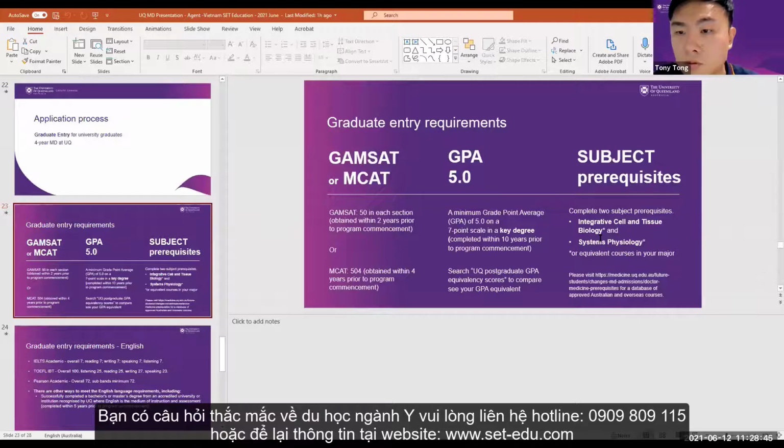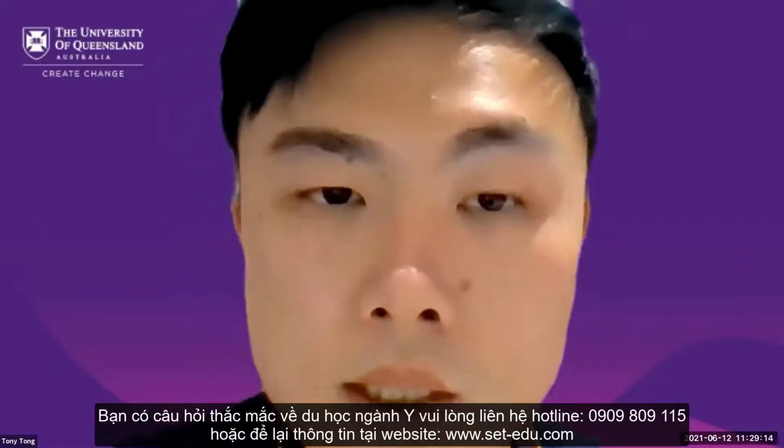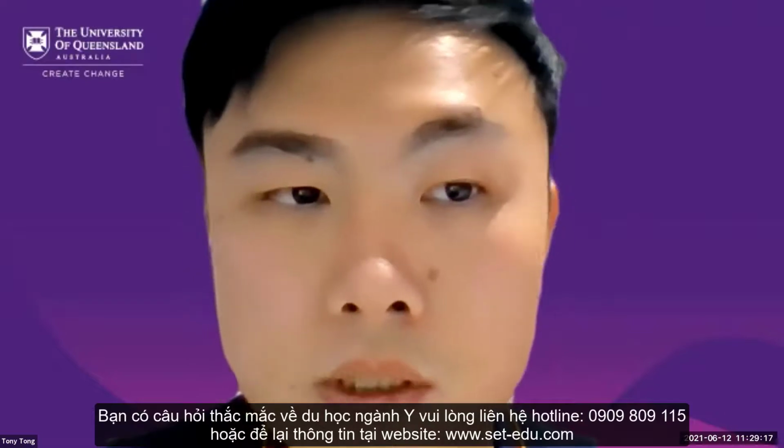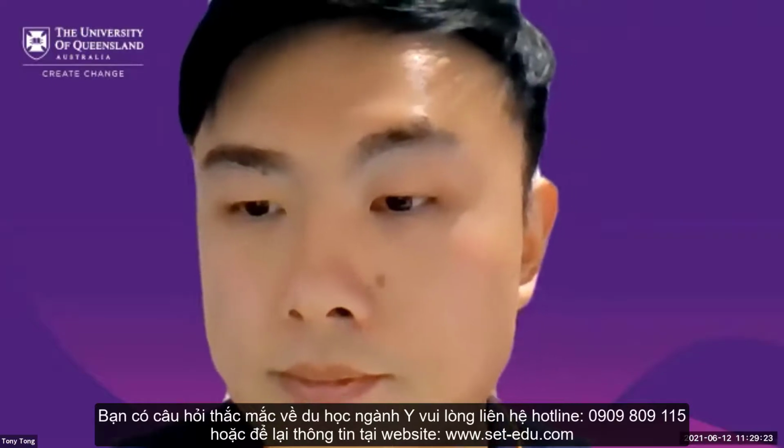Again, for graduate entry, we look at the subject prerequisites. You need to have integrative cell and tissue biology and system physiology. These are the two subjects we're looking at. You have to show them somewhere in your undergraduate or master degree transcript. If you haven't done that, you can probably do some standalone subjects just to meet the prerequisite. Yeah, it's definitely possible.